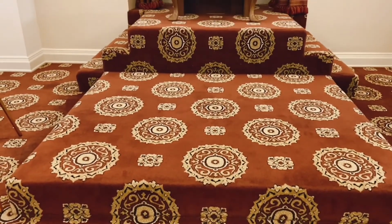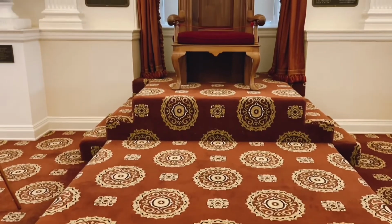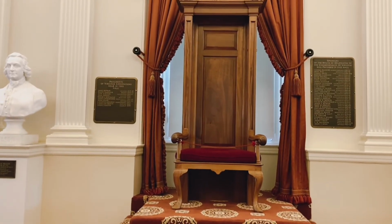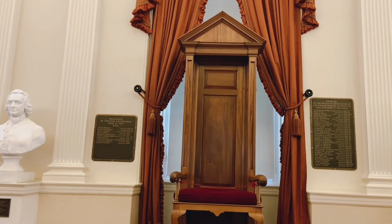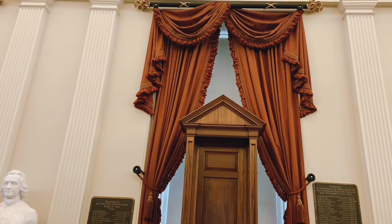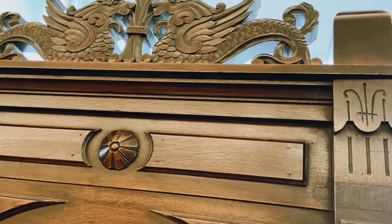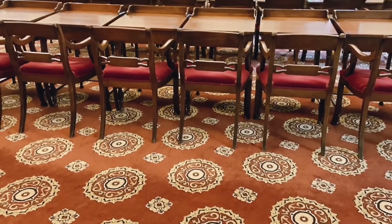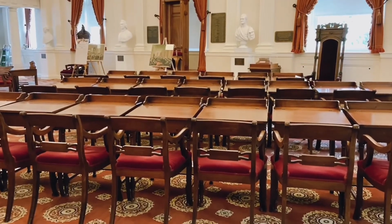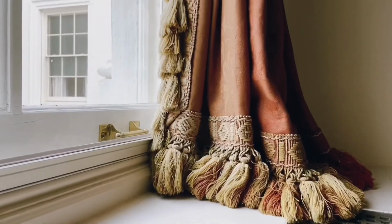That's a copy of the speaker's chair. The original chair is in Williamsburg. Virginia did a swap so they could have the chair that was the speaker's chair in Williamsburg. It's on permanent loan. And if I remember correctly, these desks go back to the 1920s.